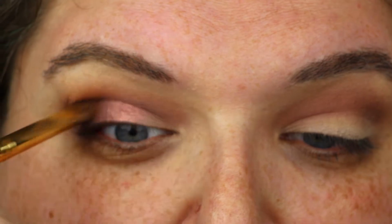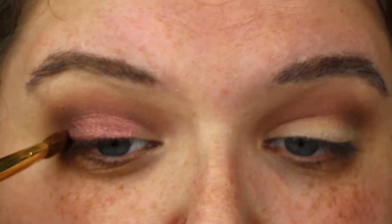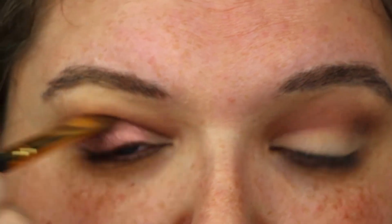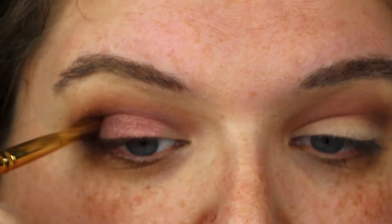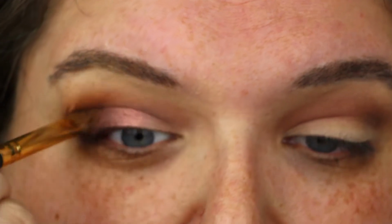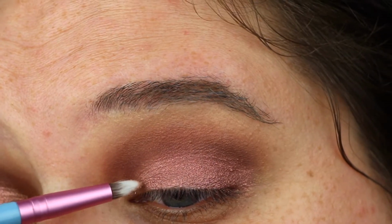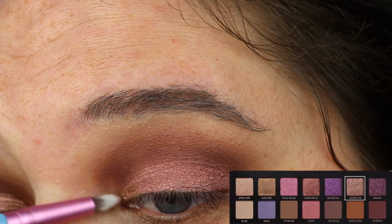It has the most smooth, buttery consistency as the wear goes on. So I know those of us with crepey eyelids get a little scared when colors are chunky, but I promise this is very flattering to textured eyelids. So I'm putting that on most of the lid, leaving a little inner corner pocket. Taking a Sigma E30 pencil brush, we're going to go into that inner spot with Dazzling.